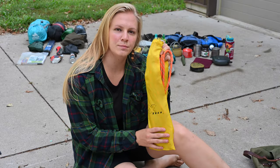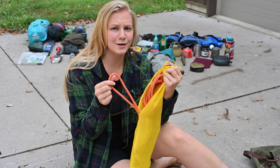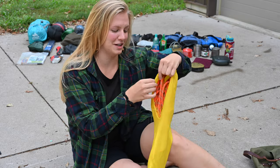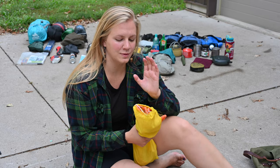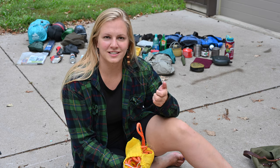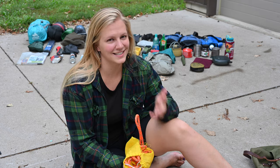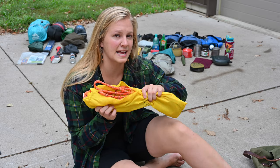Speaking of packs, we bring a rope to hang our pack. This is overkill. This is much more sturdy than you would need. Also, this bag is falling apart. But we do bring a nice sturdy rope to be able to hang our packs. We find it to be very helpful. There are much thinner ropes, like paracord, that you could hang your pack with. I find that that just doesn't feel good on my hands, but it is a lot smaller and works just fine as well. But this is what we use to hang our pack.